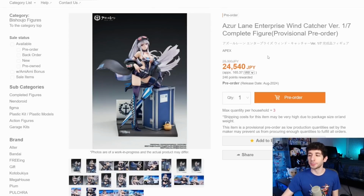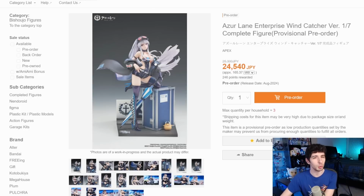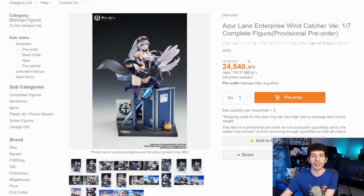Azur Lane's Enterprise Windcatcher version. This is the newest race queen from Apex, following Baltimore. This one is going to cost you 24,540 yen, which is a bit of an increase. I think Baltimore was closer to 20,000. But you know what? That Baltimore figure is very sought after now. And the reason for that is because she's a cast-off.